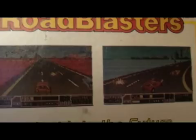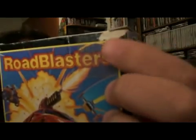Screenshots of the back. Really cool game. Loved this game back in the day in the arcades. Only major thing is just a slight peel or tear there. That doesn't really bother me at all. It's all there. That's the main thing.